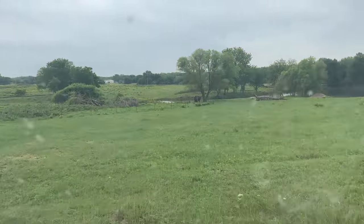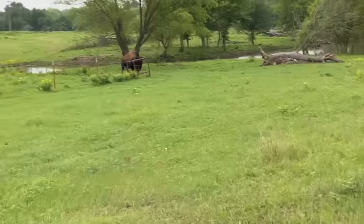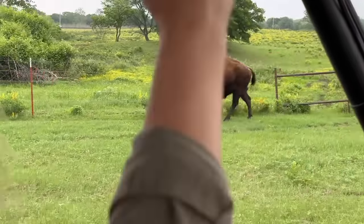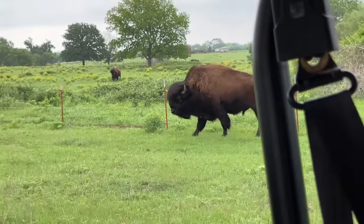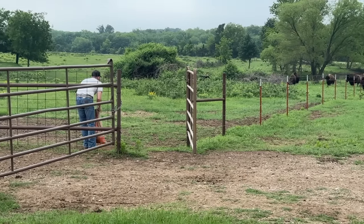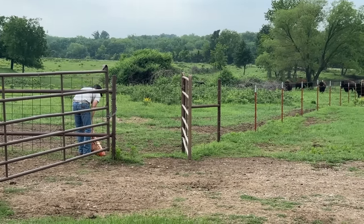See where Dunbar is. There he is. We're gonna try to get Dunbar over there with him. Come on, Dunbar! Yeah, come on, buddy. Just follow us. Come on! So Dunbar just kept pacing the fence back and forth, wanting in with the Big Joe females.